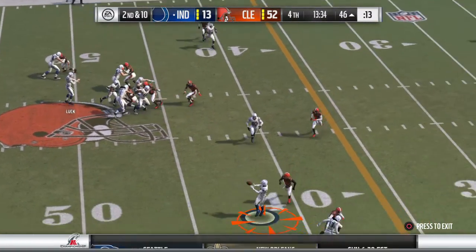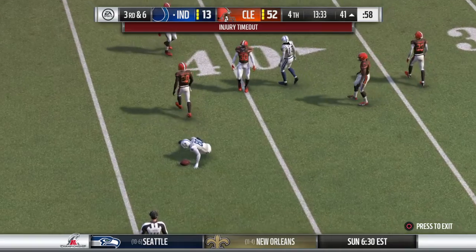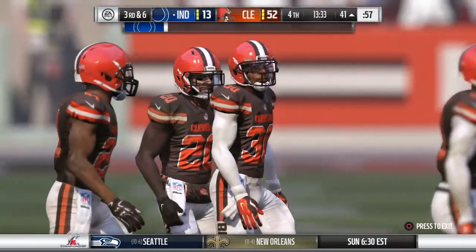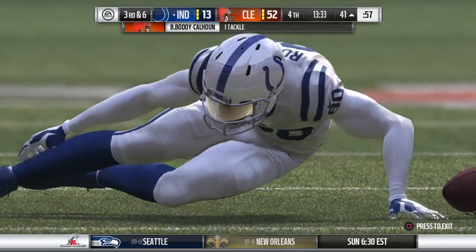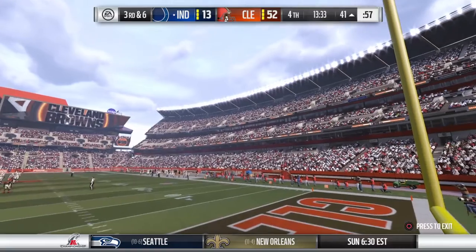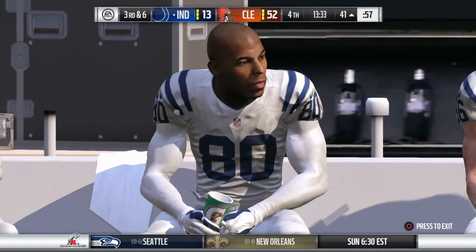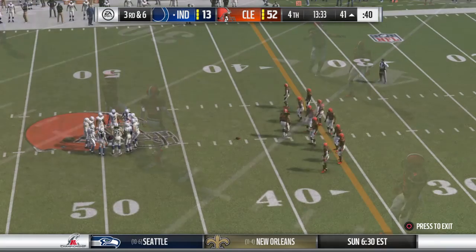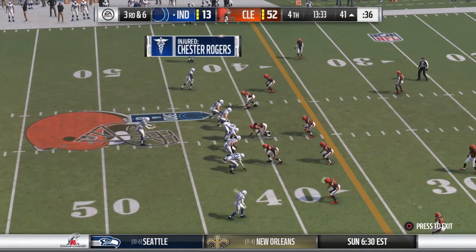Luck throwing again. Man open right side. It's Rodgers. Down on the field, we've got an injured Colt after that last play. While the trainers take a look, we'll step aside. And now on third down, they'll need to get it to the 36 to pick up the first.